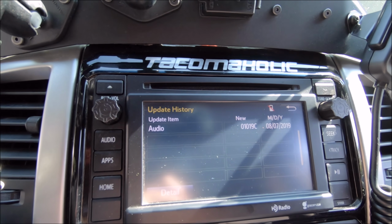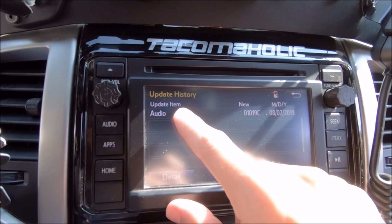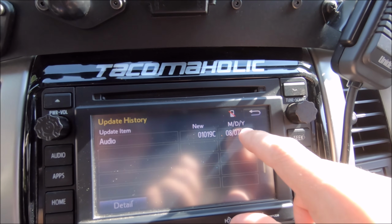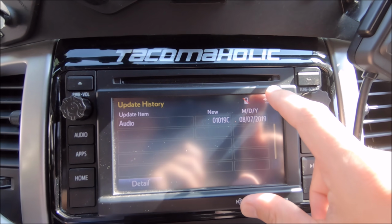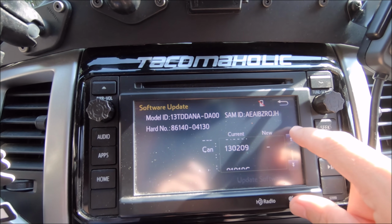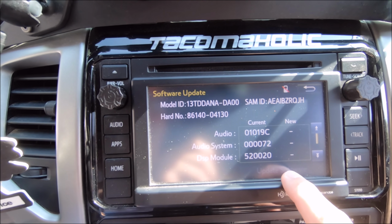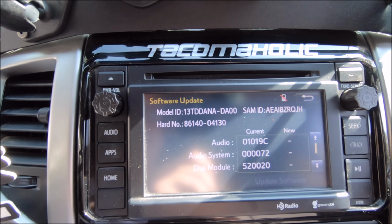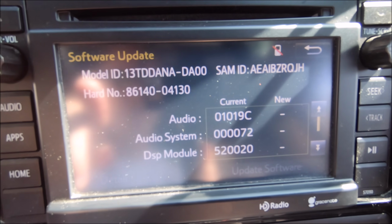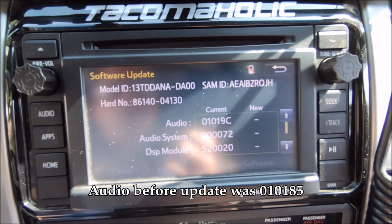Alright, so I hit update history, which before, if I showed you guys, was completely empty. Now it says update item audio, new 01019C, whatever that means. And then it's got today's date, August 7th, 2019, so that's progress. It logged it. I'm going to hit update again, and everything looks up to date, I suppose. The update software tab down here is no longer selectable, so I would assume it is as up to date as it can be. Here are the numbers, if any of you guys can tell me if you can see those. Hard number up here, audio, audio system, and display module.